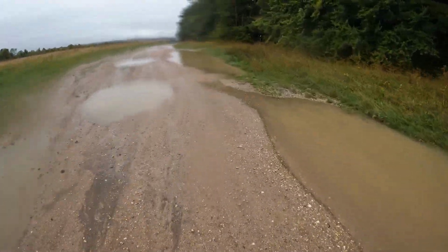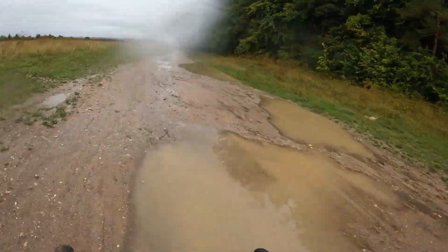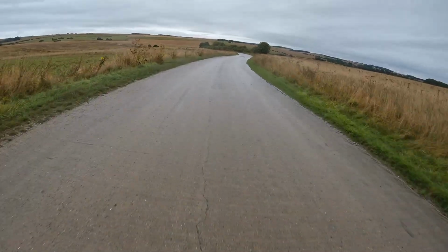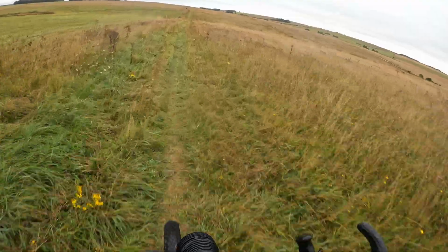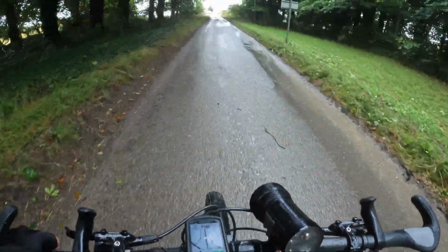Gorgeous gravel waterways. That last bit was an absolute mud fest, I think, or I hope, with a bit of a stretch of really nice gravel coming up. Ooh, this is a nice little bit. Oh no. Of course, it couldn't be. Got to go through this field edge gravel instead. Oh, that's a bit better than the field edge gravel.